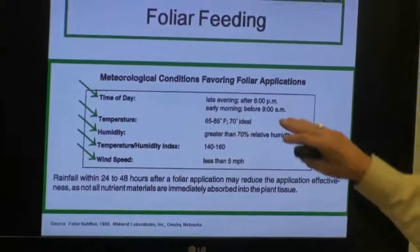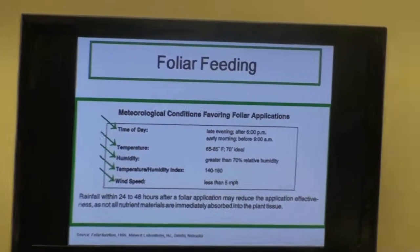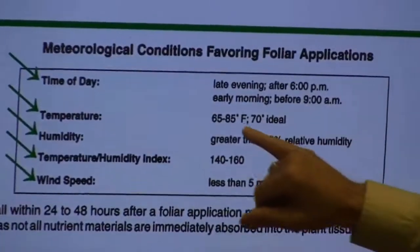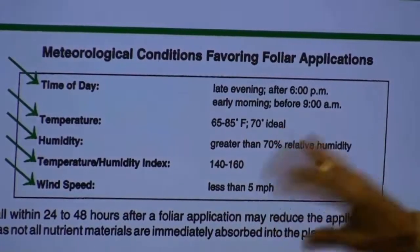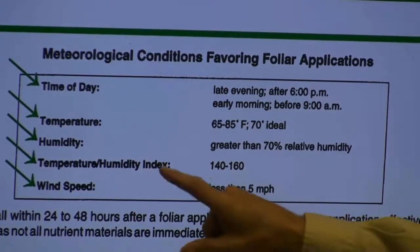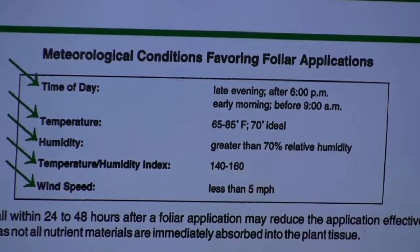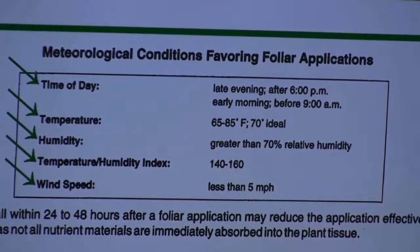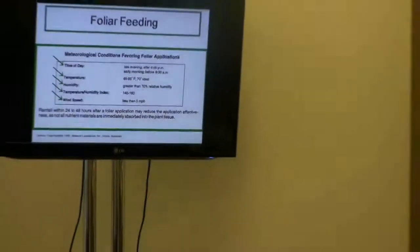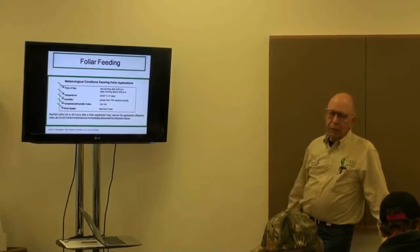Time of the day is important. Late evening or early morning are probably the best times because the stomata on the leaf surface are open. Ideal temperatures are 65 to 85 Fahrenheit; 70 degrees is probably the ideal. Humidity greater than 70% is great. What they're talking about here is the ratio of temperature to humidity. If you could get it in this 140 to 160, that's kind of the sweet spot. And then wind speed, you'd like to have no wind, but this doesn't always happen that way. But less than 5 miles an hour, they say. Rainfall within 24 to 48 hours after foliar application may reduce the application's effectiveness.